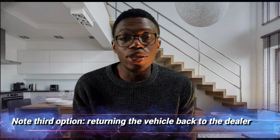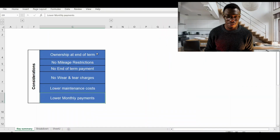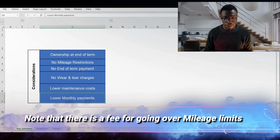So let's now move into the pros and cons and a comparison to really compare what the differences are between these different options. So I'm going to go through 6 considerations. So let's go through it. We've got ownership at the end of the term, mileage restrictions, end of term payment, wear and tear charges, maintenance costs, and monthly payments. So I've broken that down.